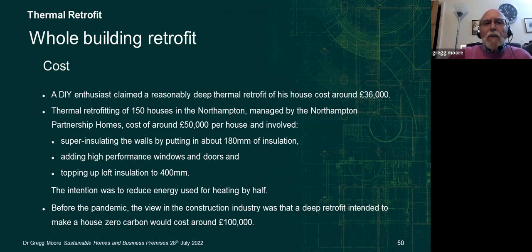What if you employ people? There was an item on the BBC website back in May reporting that Northampton Partnership Homes was in the process of retrofitting 150 houses in Northampton, and they estimated the cost around £50,000 per house. Obviously, that was not DIY, that was entirely using tradesmen.